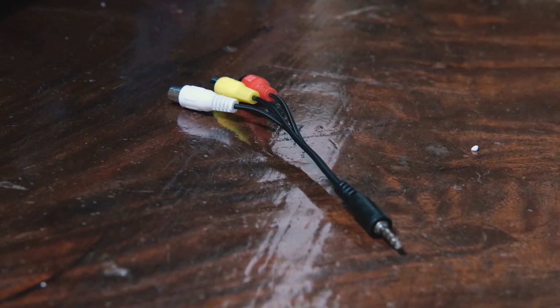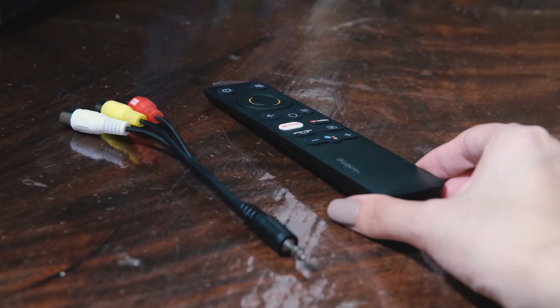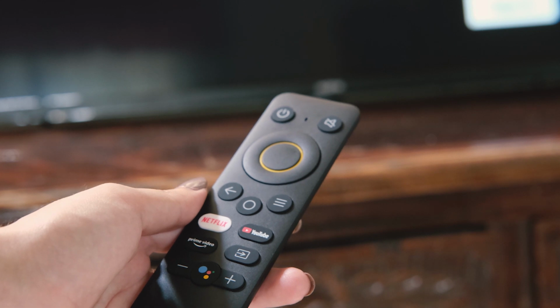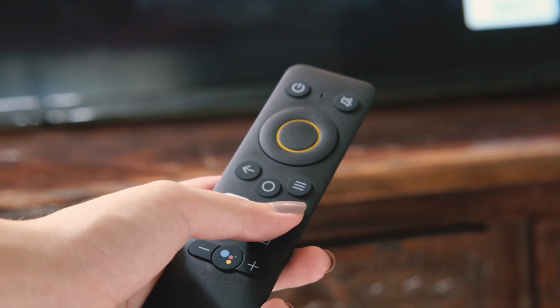For the accessories, the Realme Smart TV comes with an AV cable and a wedge-shaped remote with a yellow circle accent in the directional pad. It connects to the TV via Bluetooth and has dedicated buttons for launching Netflix, YouTube, Amazon Prime, and Google Assistant. It also has a built-in microphone for voice commands.